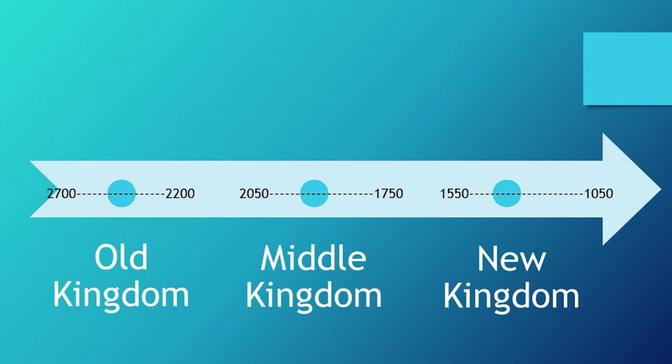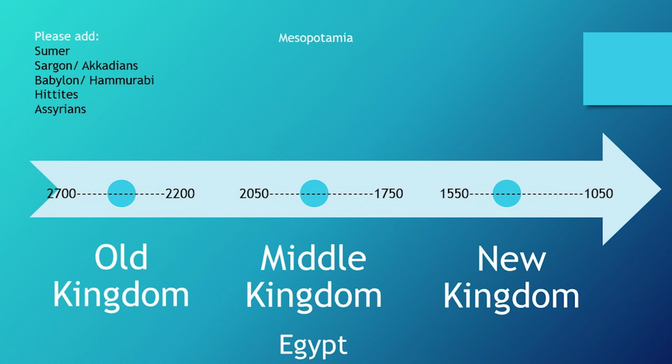Okay, Old Kingdom, Middle Kingdom, New Kingdom. We're looking at Egypt. It's a little bit of a review. Here are the dates. Okay, talking 5,000 years ago, moving up to around 3,000 years ago, give or take. Could you put this stuff, if you had to label, this is a hard question. What about Sumerian society? What about Babylon? What about the Hittites? How would this match up? Take a second, take a look at that. How would you match that up?